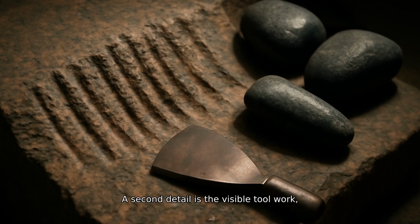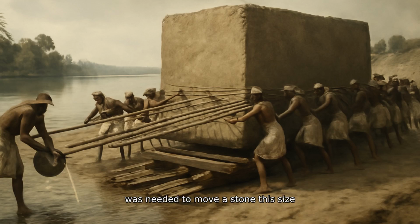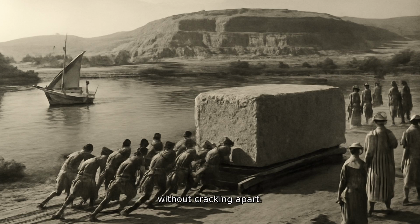A second detail is the visible toolwork, repeated over and over across the granite surface. The marks suggest disciplined labor, but they also remind us how much effort was needed to move a stone this size at all. A third detail is the sheer logistics of transport. Even if the obelisk had been freed, it still would have had to travel from quarry to river, then from river to temple ground without cracking apart.